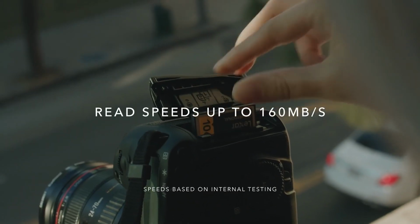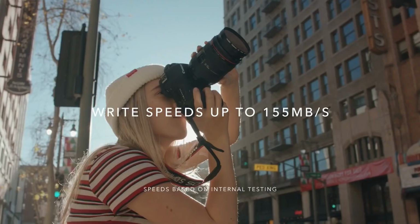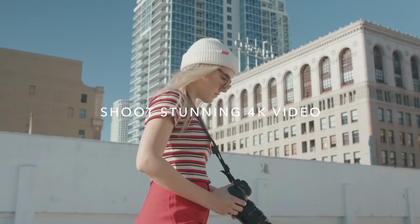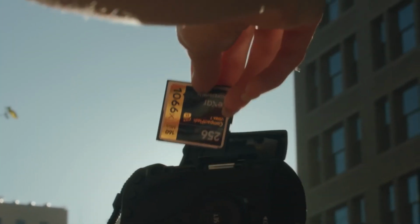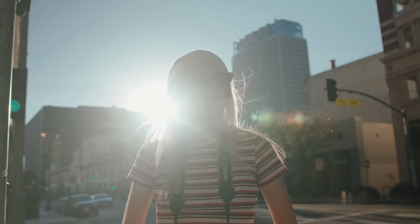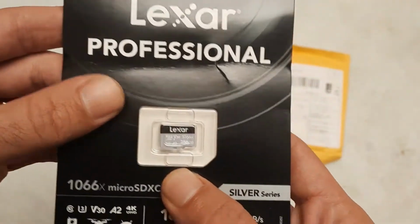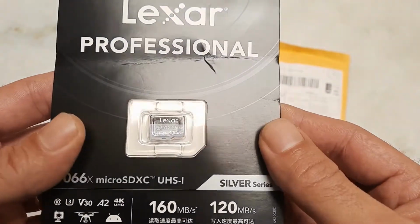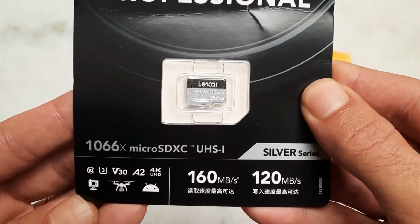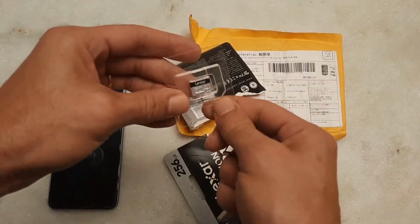Rigorously tested, the Lexar Professional 1066X MicroSD XC is water, shock, vibration, and X-ray proof. It's built to withstand harsh conditions, ensuring your data remains safe. The card measures 11mm by 15mm by 1mm, making it easy to carry and use across different devices. In summary, the Lexar Professional MicroSD XC UHSI Card Silver Series combines speed, capacity, and durability. Whether you're a filmmaker, photographer, or adventure enthusiast, this card is a reliable companion for your storage needs.